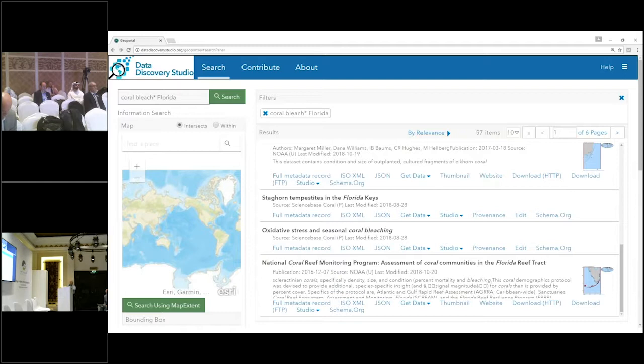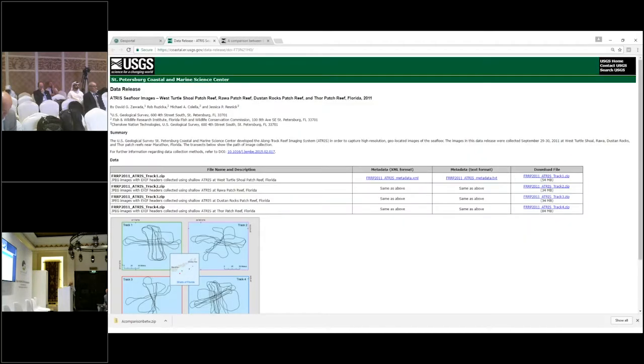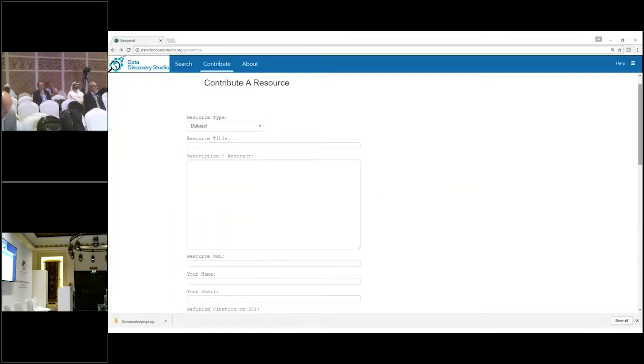If I want to search by coral bleaching in the state of Florida, it's possible to do that. See what all the data is. And one of the things I really find very valuable about this system is it takes all of the links that might be associated with the metadata record, and it tries to parse it out and help you see what might be in which places. So you can click on those and explore what's available. In this case, this goes to a USGS site, and this was where underwater drones were taking tracks, recording coral data. So it's possible to see those. There are other sets available too.